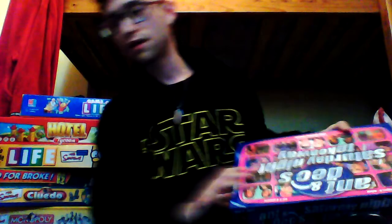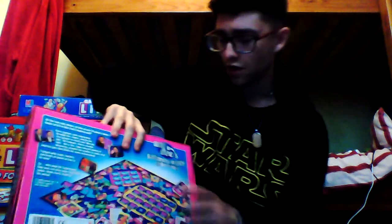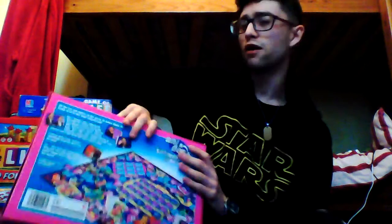And last but not least, the Ant and Dec's Saturday Night Takeaway board game. This is the earlier variant, and they have re-released this game in a smaller box, but this is the earlier variant, and the whole idea of this game is to get to the end, answer trivia questions to get prizes. Plays very similar to the show, and there's also sort of a dare type card element to this game where you have to do some weird stuff, and the Mag's Head game had that as well.